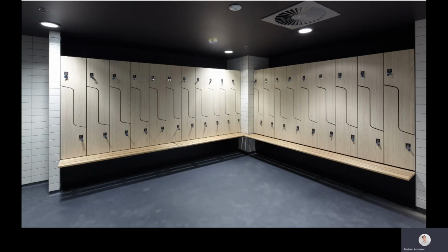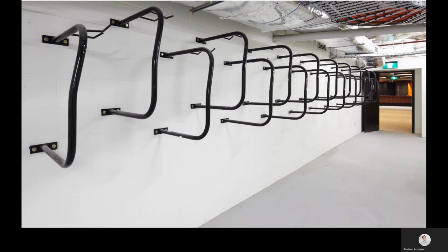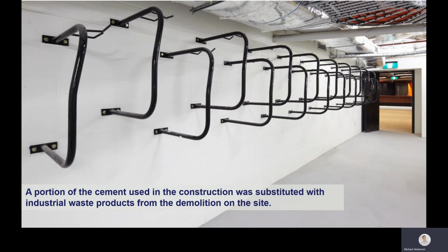Down to the bike facility. The bike facility stores up to 80 bikes throughout the building. The timber used in this space is reused, post-consumer recycled and Forest Stewardship Council certified timber. Also here in the bike spaces, a portion of the cement used throughout the construction of the entire building was substituted with industrial waste products from the demolition of the on-site building previous.